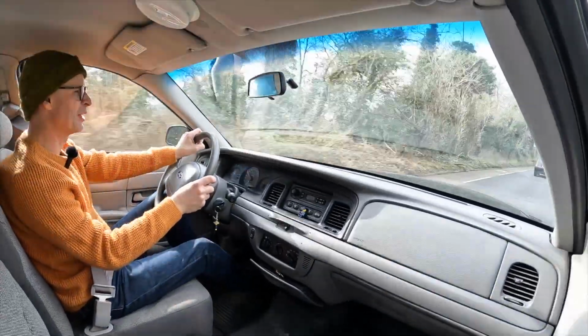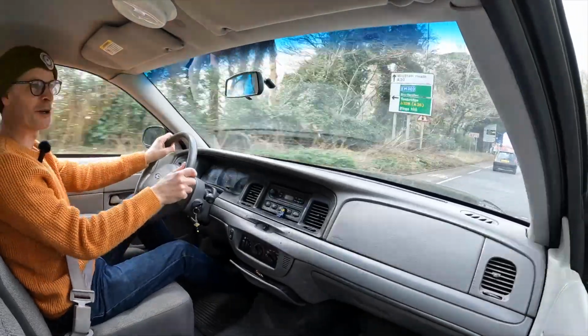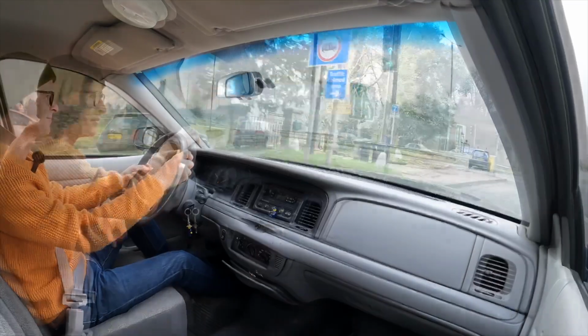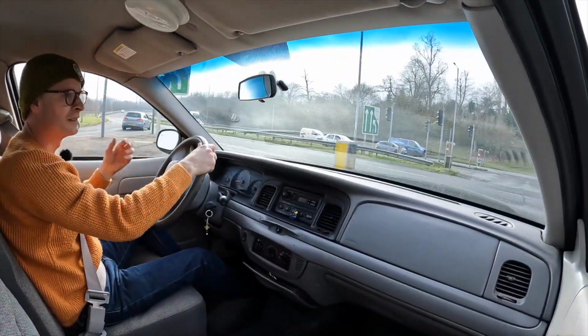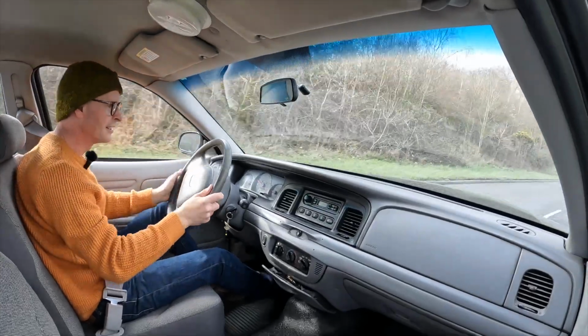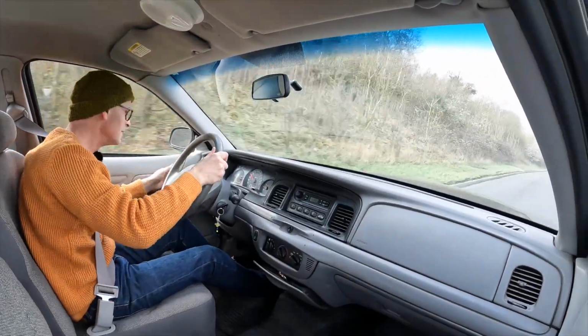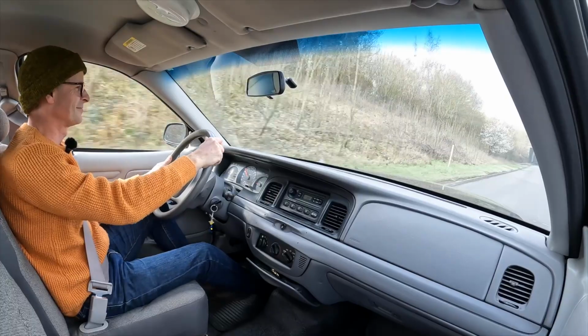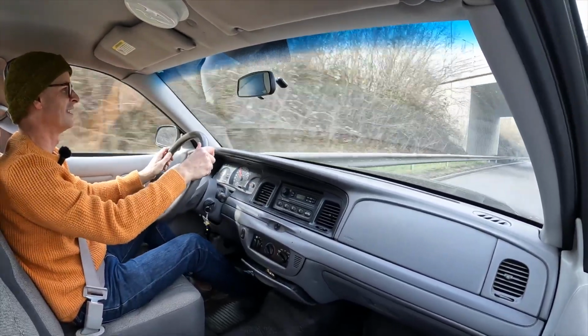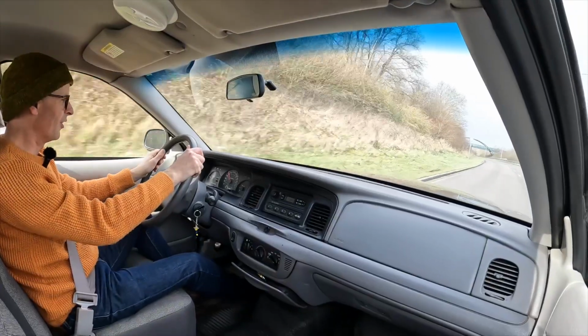Right, I'm going to head down to my favourite car review filming road because it's all twisty and turny. It looks a bit like the old MIRA circuit. Ah, Lego lady's fallen down. We are in hot pursuit. Oh, this is so good.